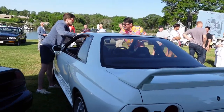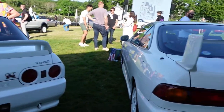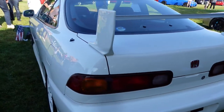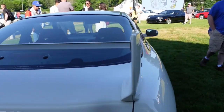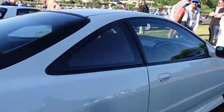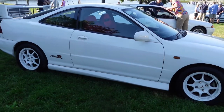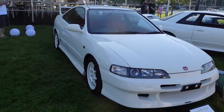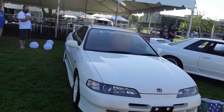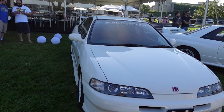Here is a Nissan Skyline GTR and the Integra Type R. This Integra Type R is a '96 and it only has 6,000 original miles. It was imported from Japan. Look at this. Oh my God, it's just so incredibly beautiful. The paint is absolutely perfect. It's owned by the Cultivated Collector.